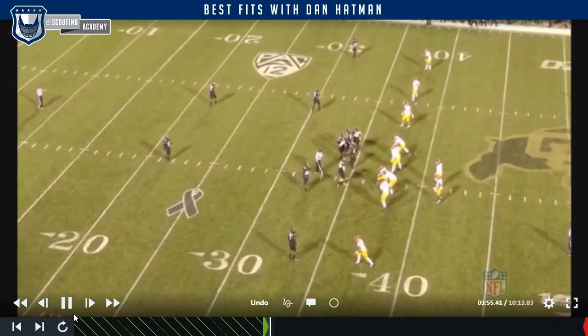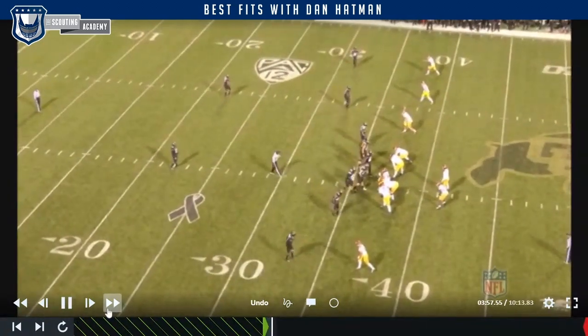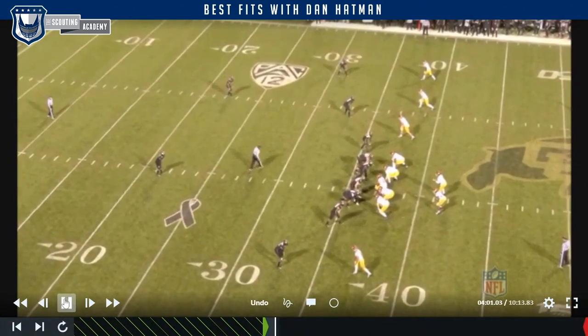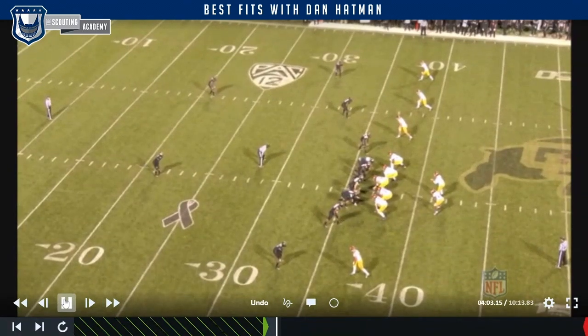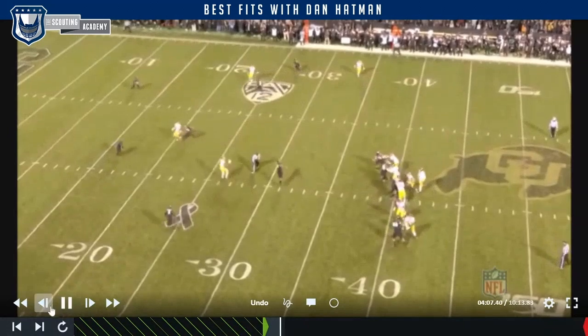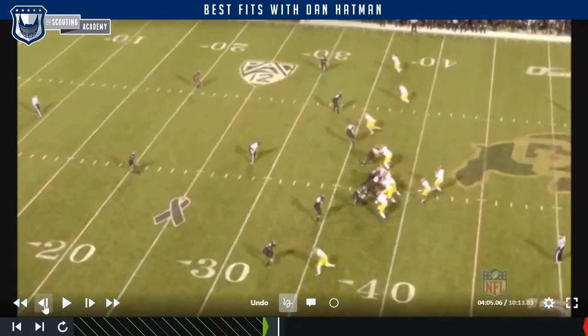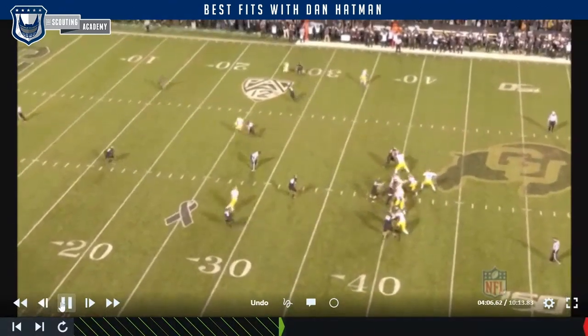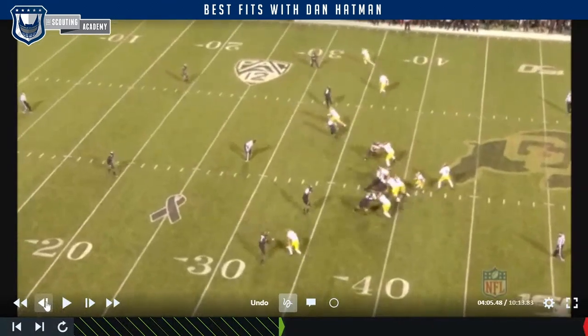So now we have Pac-12 rival Colorado. More of a head-up alignment here. About 5 yards in between them. And this is one thing he hasn't seen a ton of in the Pac-12, we haven't seen a ton of actual press or hands-on. He's a little bit of a reroute there at the top. But this is what we like to see, again, from a nuanced route runner.